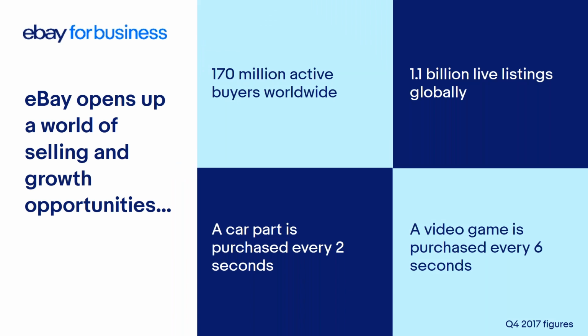Cool. So I'd like to start just by setting a bit of context. And I'm sure you're all familiar with eBay's scale and reach. But just as a reminder, eBay opens up a whole world of selling and growth opportunities. So globally, we have 170 million active buyers worldwide. And globally, we have 1.1 billion live listings on the site.